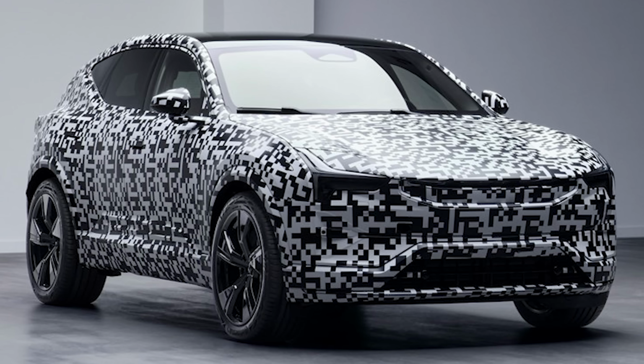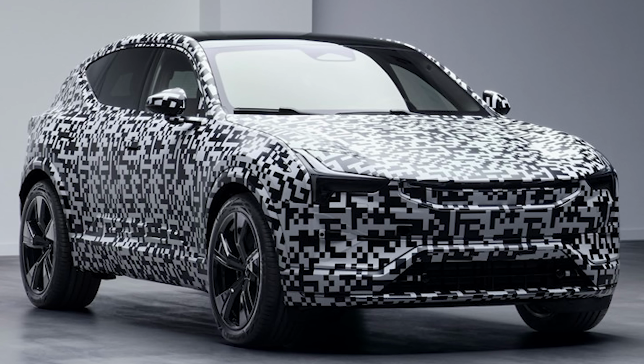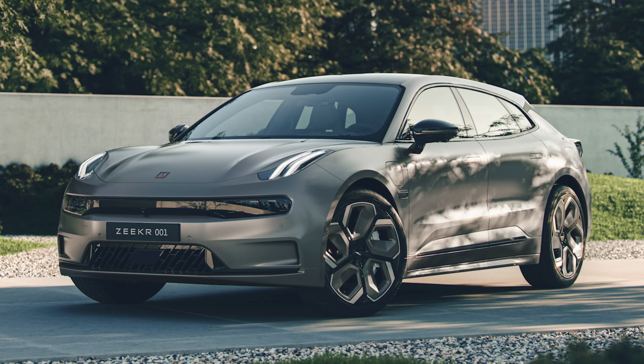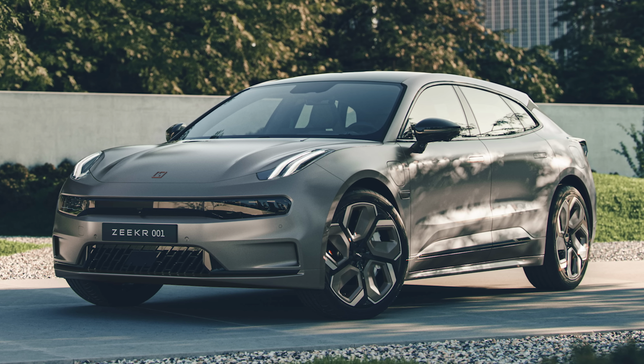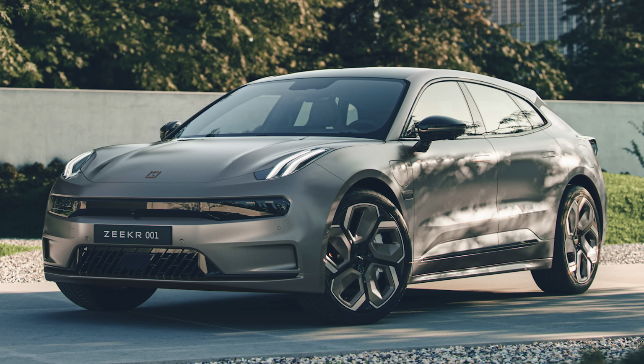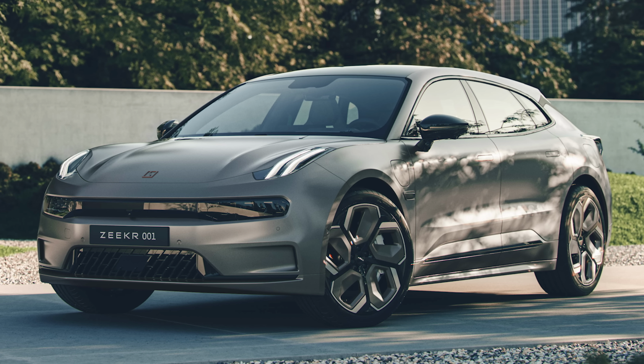So I also made a video about the upcoming XC90 electric, which I think is going to be close in size to the Zeekr 001, which is also a company or brand under the Geely Automotive Group, which owns Volvo and also owns Polestar. So we're seeing a lot of platform sharing. And yeah, this looks closer in size and in silhouette to the Zeekr 001 than it does to the Volvo Concept Recharge. But they all kind of look similar.